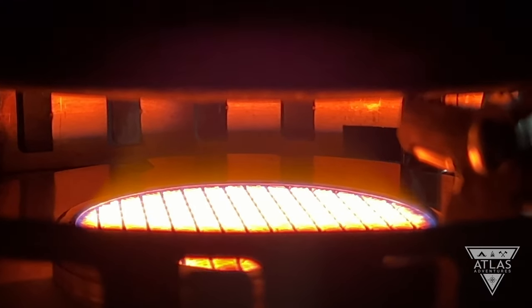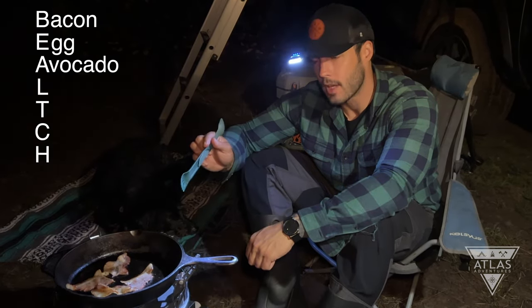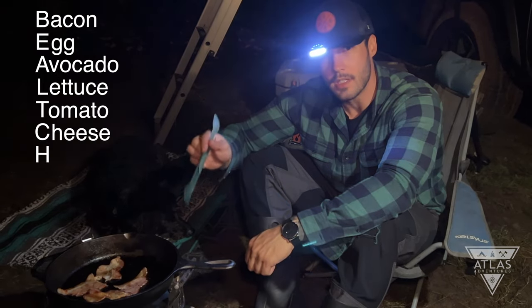At tonight's dinner, I'm gonna make a BLT, but a special one. It's more of a belch. Bacon, egg, avocado, lettuce, tomato, cheese, and ham.